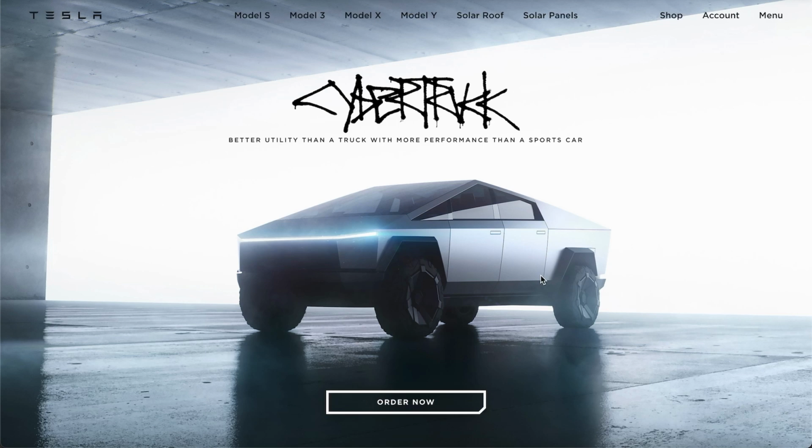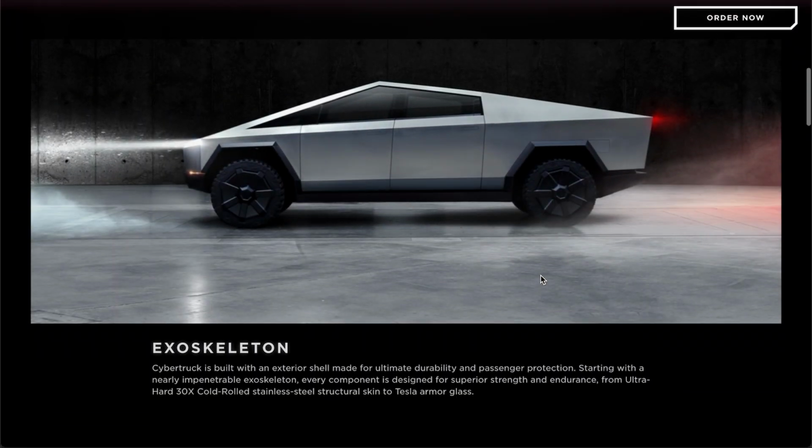A bunch of people have ordered the Cybertruck. I know a few of my friends have ordered the Cybertruck. It's a very weird car. Either you really like it or you really hate it. There really isn't an in-between for a design like the Cybertruck.